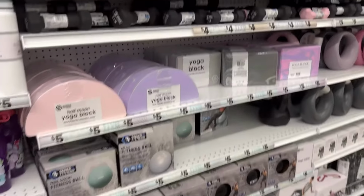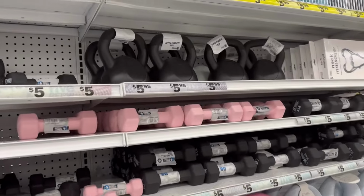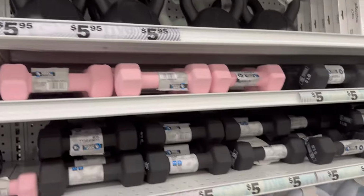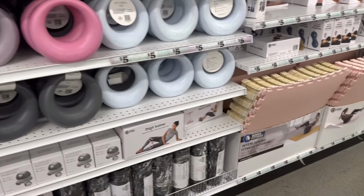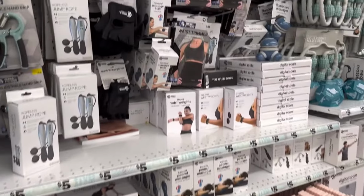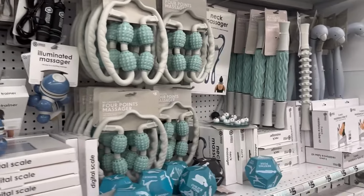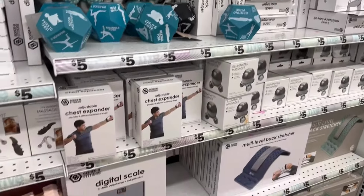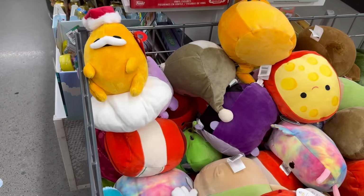But over here, they have a whole workout section. So if you want to get into working out at home, they have kettlebells, they have dumbbells. They have different sizes of dumbbells. I believe the kettlebell was 10 pounds. They have workout bands. They have foam mats that you can put together for your at-home gym. They have some weightlifting gloves, massagers, chest expanders, some things for back.